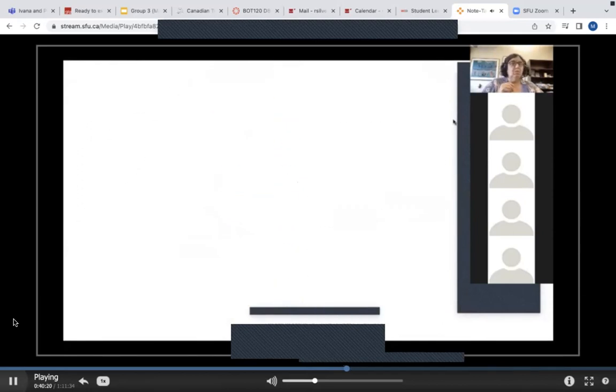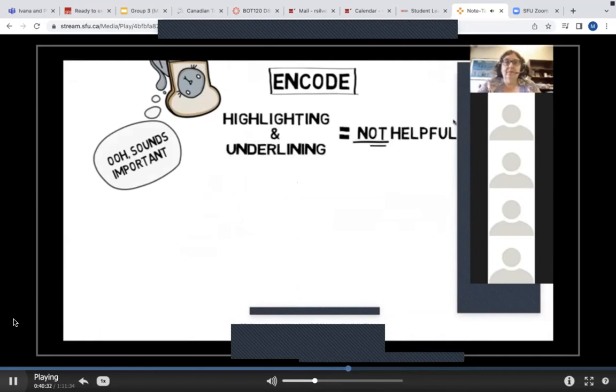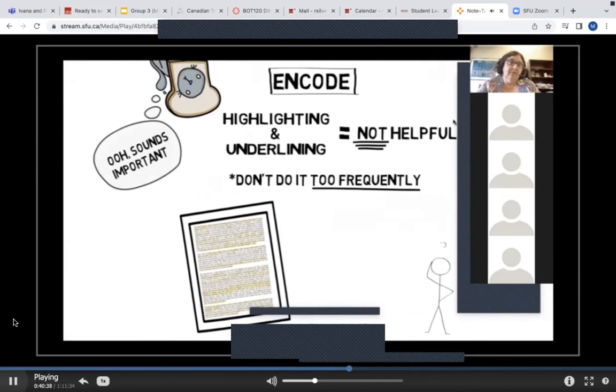The second step is to encode, in other words, digest the information you are reading. What you may not know is that the most common methods of taking notes from readings, highlighting and/or underlining, are not usually helpful for deeply processing the information. Most students highlight or underline too frequently and don't pause enough to actively think about what they're highlighting and why they're doing so.